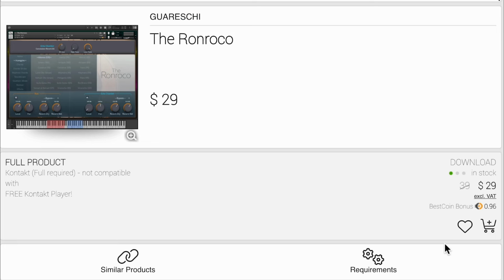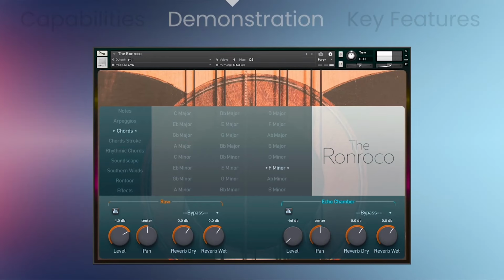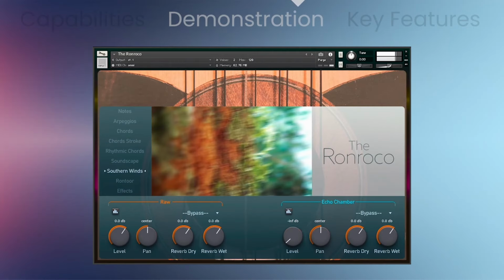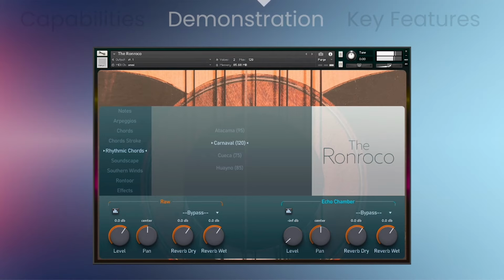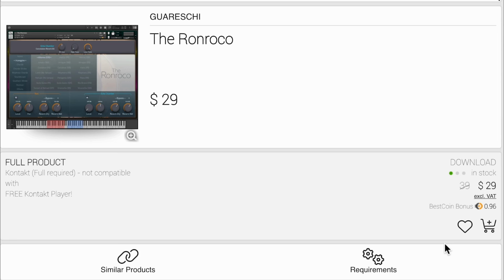Other picks of the week here, Gureshi is the Ron Rocco. This is just such a great string plucked instrument, a South American instrument. Normally $39, you can grab it now for $29. Best Service does require the full version of Contact.